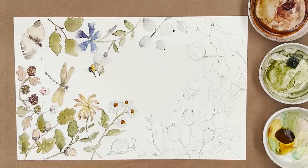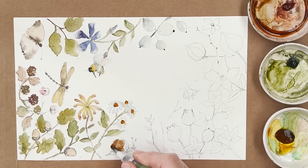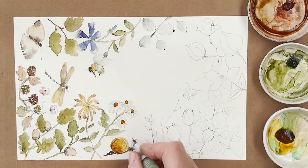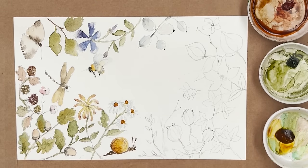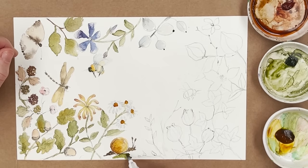Just the shadows now. Oh, look what's popped up here. There's a snail. We'll paint him a reasonably nice dark colour. Bit of quinacridone gold in there, perhaps. And then his body, on the other hand, is more brown, dark brown. He looks quite nice. Should we put a leaf underneath him? He's probably wanting to crawl on a leaf.